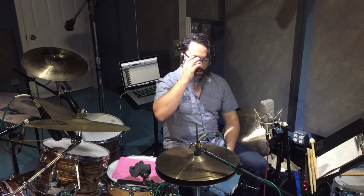Okay, now the really fun part. This is where a track really starts to come together because we're going to add a bunch of percussion overdubs to this. Anytime a track has this organic feel, it's really cool to be able to add some things that support the vocal, that support the other instruments, that add a little bit of ear candy for the listener, and that's what we're going to do now.